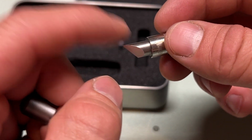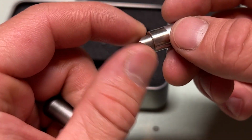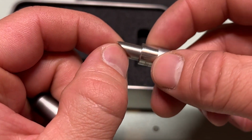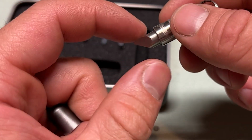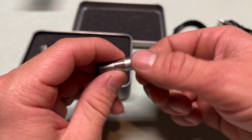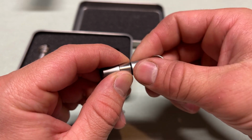If this thing was made with tungsten carbide, that would be the coolest thing ever, because that stuff is super, super strong. But I kind of doubt that it is. The other side is a cap as well, and it unscrews instead.